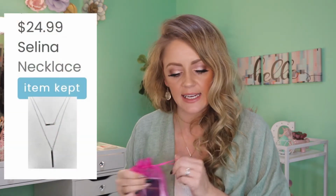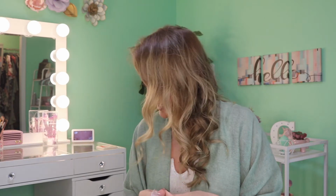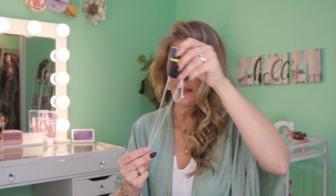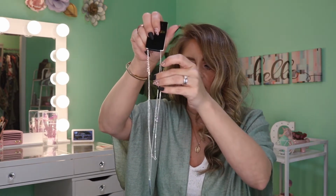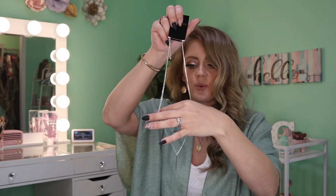And we have a necklace by Marian Elena. It is the Selena necklace, $24.99. Oh, she's very nicely packaged. Oh, that's pretty. It's very dainty. That is actually really, really cute. So it's got two necklaces in one. We've got a bar that goes across there and then a bar that goes down. It is really, really cute.